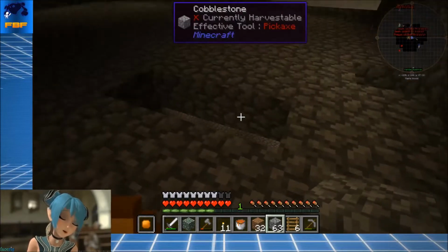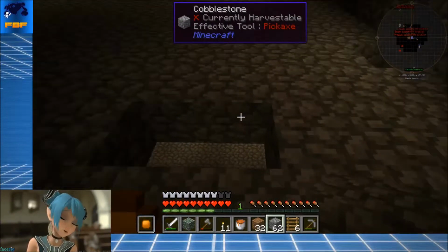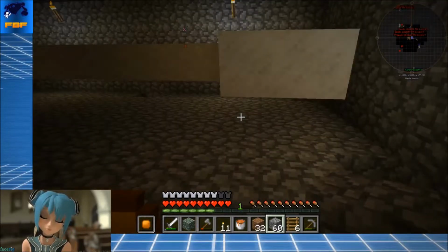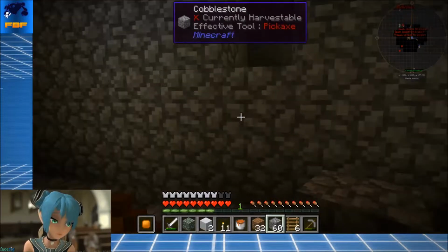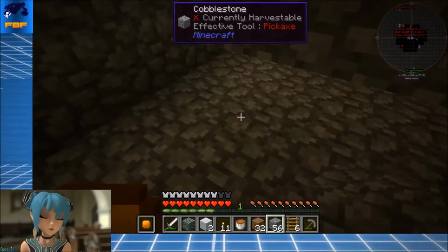Why were there creepers up here? There's creepers everywhere, mate. Oh, there won't be creepers much longer, I know that much. Ooh, apple. Nom nom nom nom nom. Get this bit dug out nicely, we'll get ourselves a little wall along the back as well.